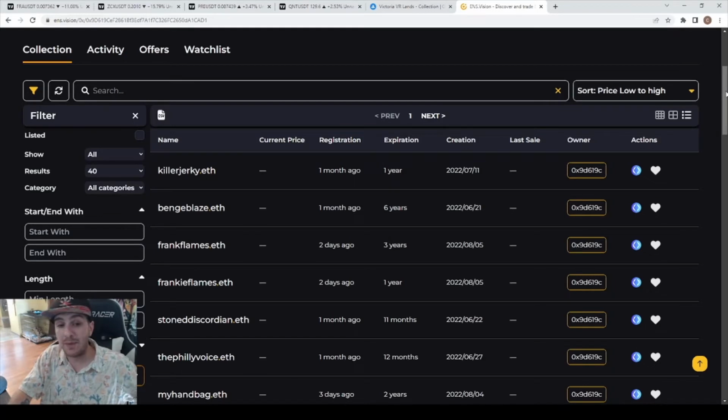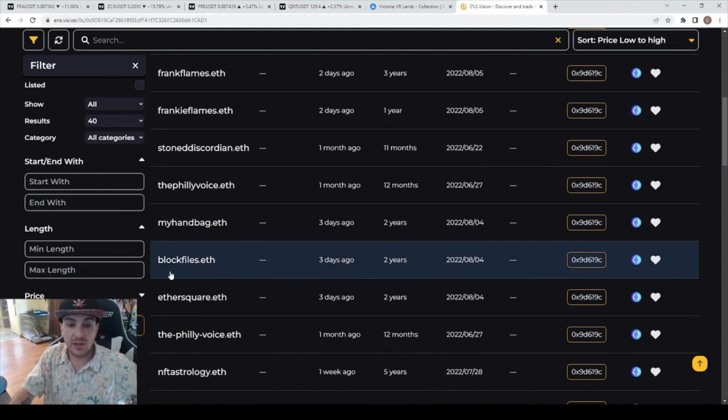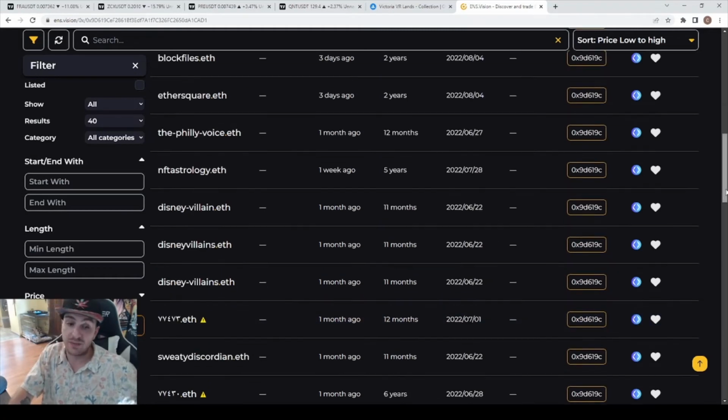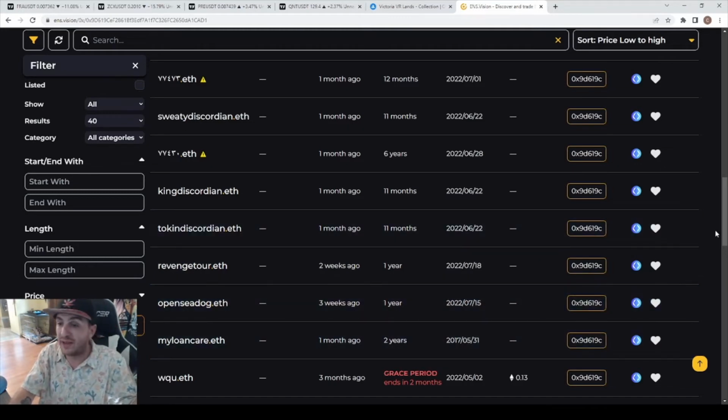ENS domains are hot. They're popping. Three digits, four digits. Clean one words, company names, person's names, last names, first names, anything with keywords in it, you know, block, ether, files, square. Come on, guys, my handbag is going to be a big one for females when they start picking it. Disney villains, Disney princesses, stuff like that. Revenge tour, you never know what Trump may put up in his mind. Open Sea Dog, you know, it's just speculative guessing sometimes.